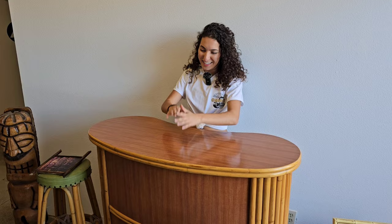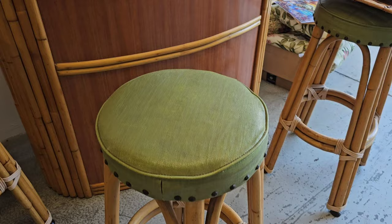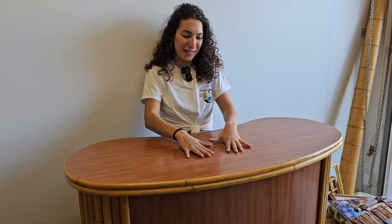We drove 300 miles to pick up this vintage 1940s bamboo bar set. So it comes with the bar top, and it came with four stools. We have another one sitting in the room right now, but I found this thing on Marketplace and I fell in love, and I was like, this is what I want, kind of like my office desk. And I think it's perfect.